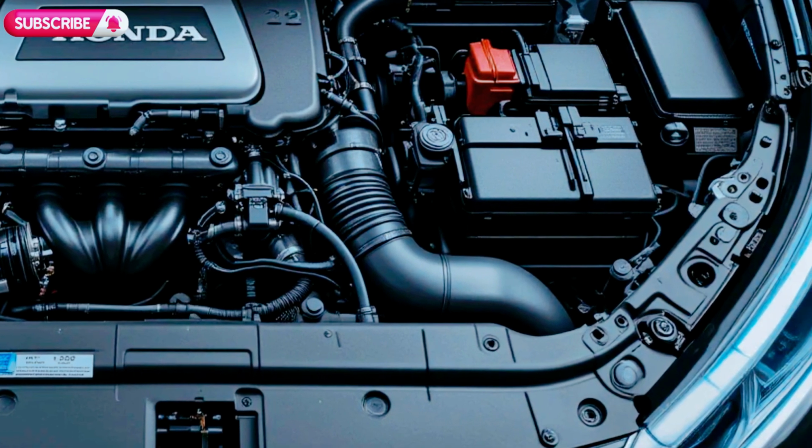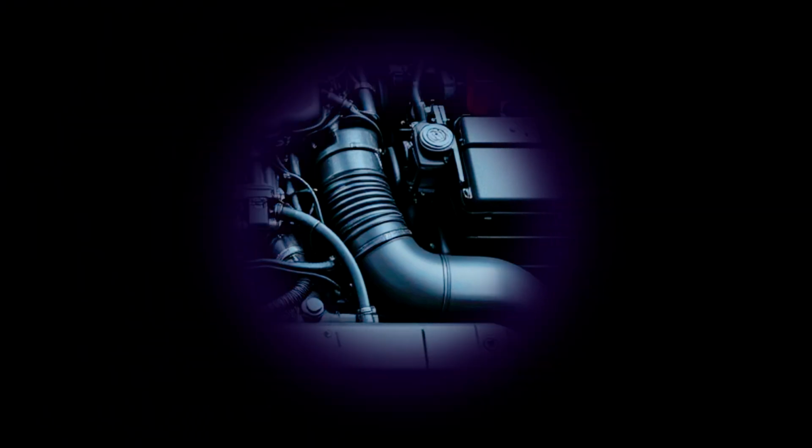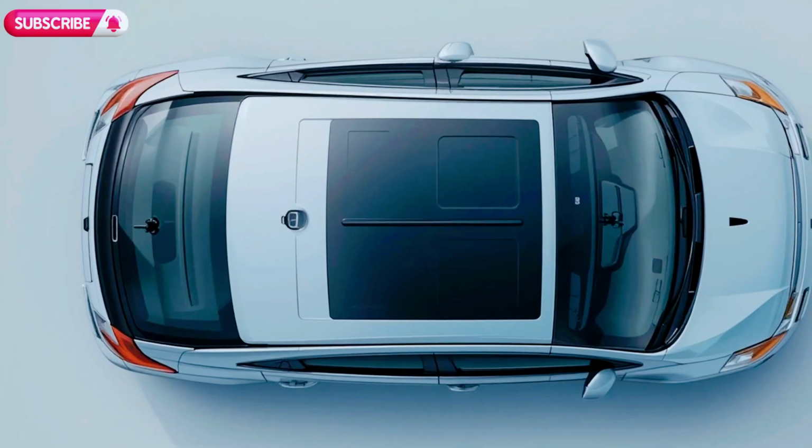Need space? The new City's boot can fit everything from grocery bags to weekend luggage. Imagine going on a road trip and easily fitting in everyone's bags, without a Tetris challenge.